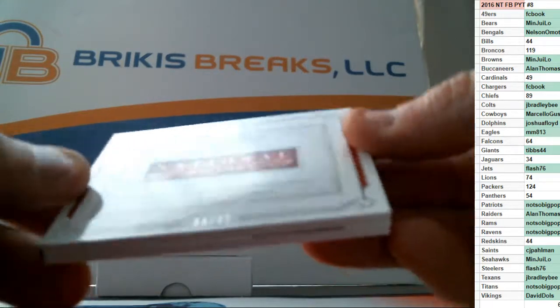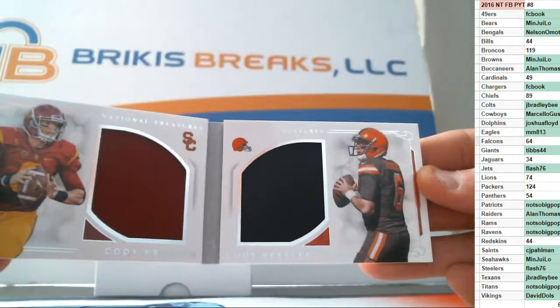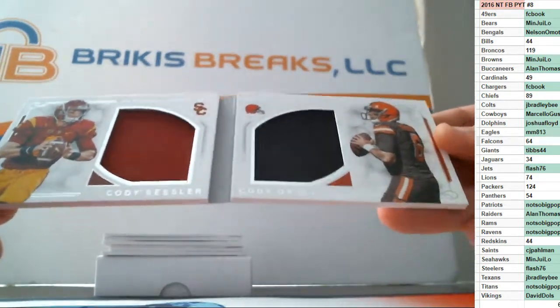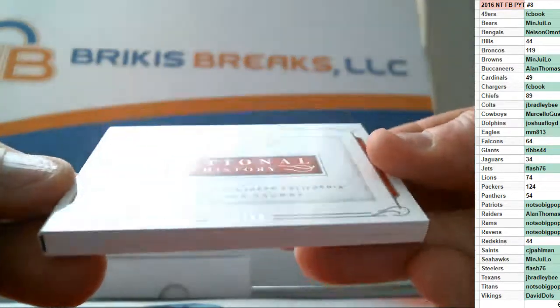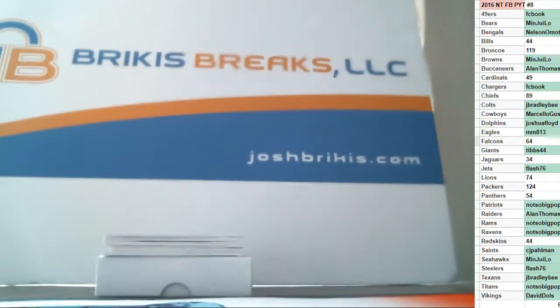Number 2 of 49 for the Browns, Cody Kessler. For the Brownies, going to Enjoy. That's Cody Kessler on the dual jersey booklet, USC and Cleveland. 34 of 49 on the Kessler booklet from Enjoy.